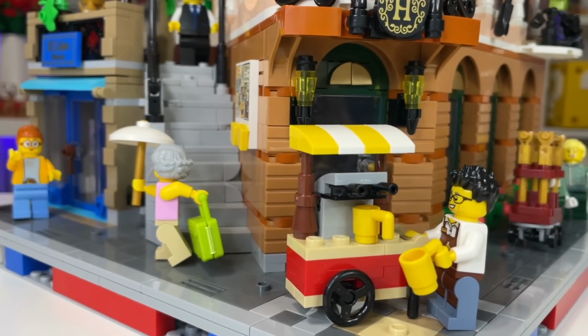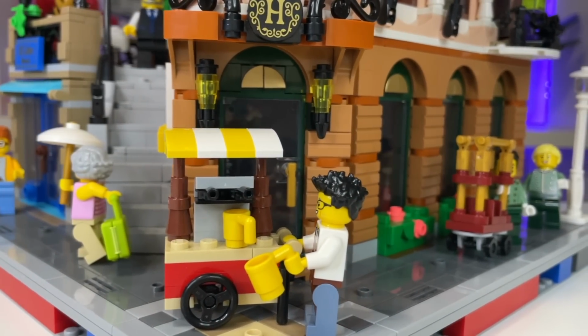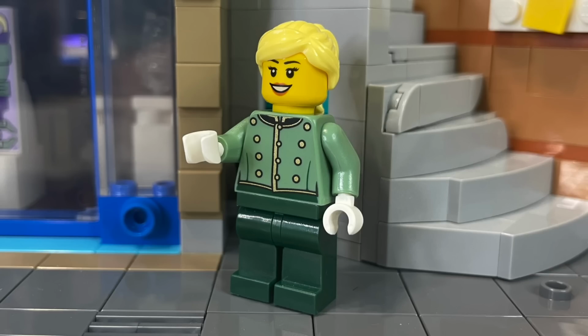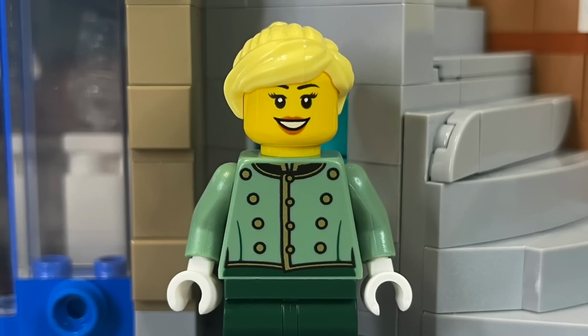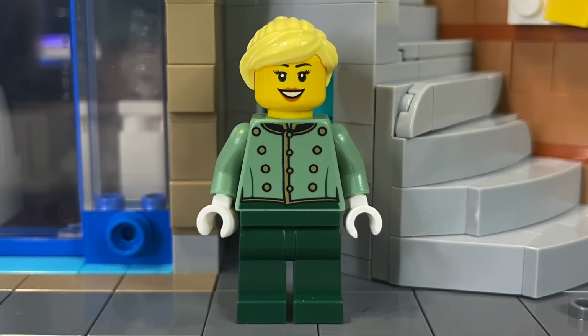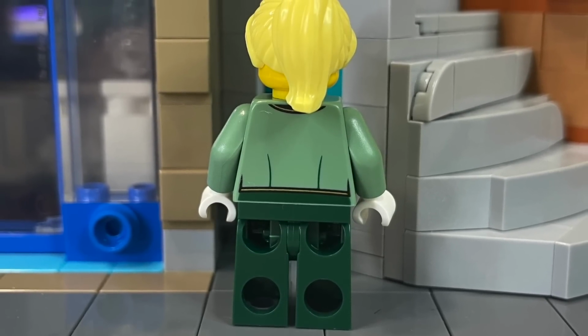Alrighty, as always, let's start with the minifigures. This set comes with 7 minifigures in total. First, let's take a close look at the receptionist. She's featured with a blonde ponytail, happy face printing, sand green and gold button-down hotel uniform, and green legs. And then when we flip her around, we see the gold trim from the jacket continuing around the back.